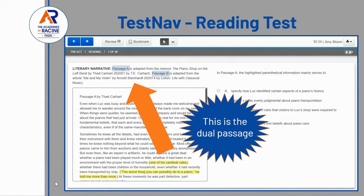All right, so this is an example of a dual passage. So here we have passage A and passage B. You're going to have to read both, answer questions about both, but then you also have to compare them.